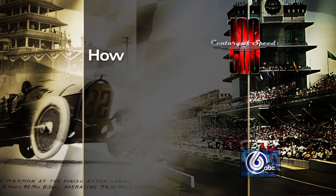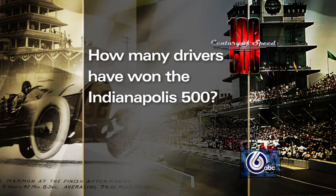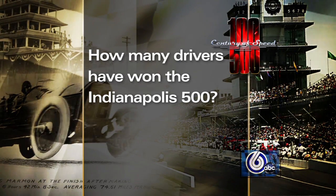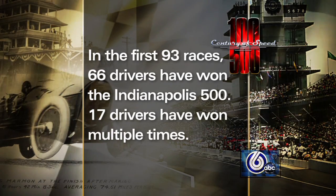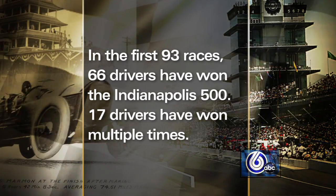Newman's teams won 8 kart and champ car championships, but never won an Indianapolis 500. As we go to break, we ask you this question. On this centennial celebration of the Indianapolis 500, how many people have won the race? The answer as A Century of Speed continues. So far, there have been 93 runnings of the Indianapolis 500, producing 66 different winners. 17 drivers have won the race multiple times.